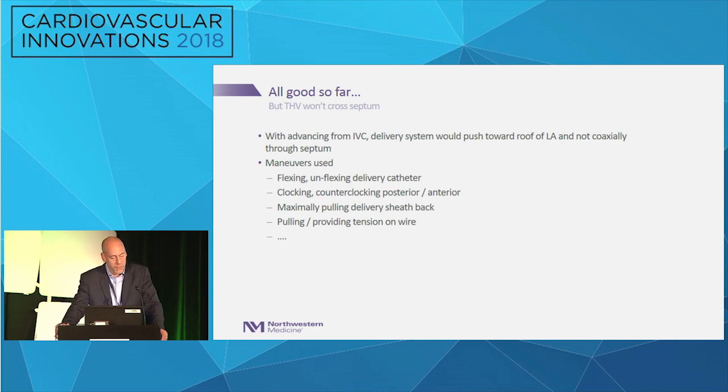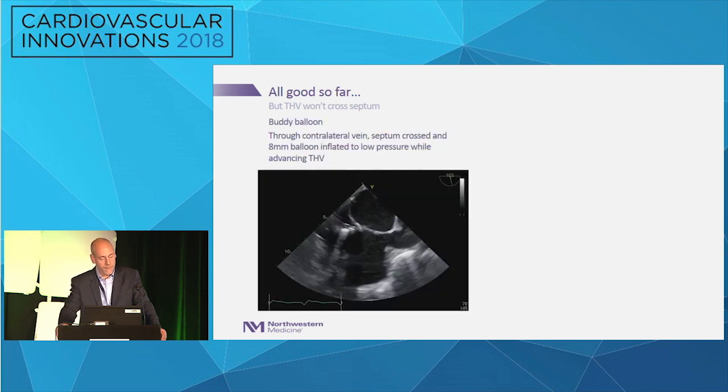So we did multiple maneuvers. We flexed and unflexed the delivery catheter. We clocked and counterclocked, posterior, anterior. We tried maximally pulling the delivery sheath back as far as we could safely, so it was less hardware going through the septum. We tried pulling and providing tension on the wire to give us a nice trajectory into the LV. None of this stuff worked.